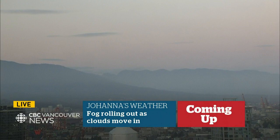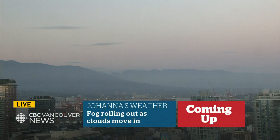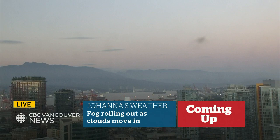And it's 6:42 p.m. There's a live look out towards the North Shore on a misty night, but it's still quite pretty out there. Very romantic looking. Mix of fog and sun earlier today. And change is coming, though. We are looking at possibly a storm this weekend. Johanna will time that out for us next.